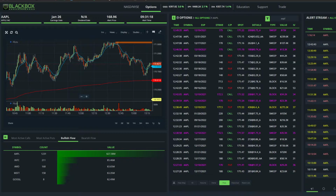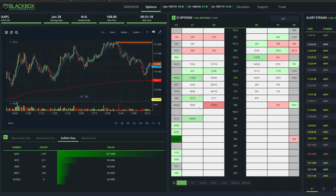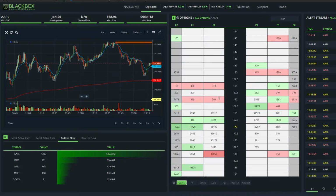Now, looking as well at the heat map for the day, which will give you a little bit better of an understanding of where all these flows are coming through, you can see that there is some short-term bearish sentiment here. A lot of people selling 155 calls, 160 calls. They are probably destroyed at this point.